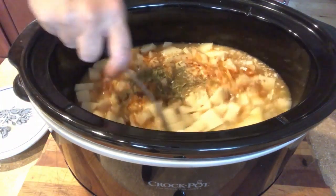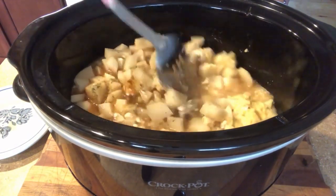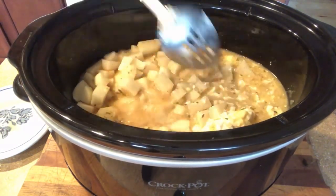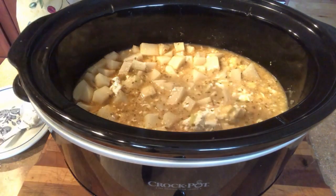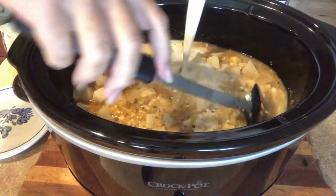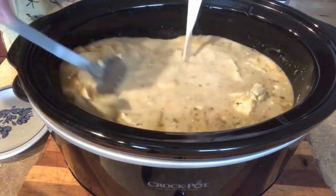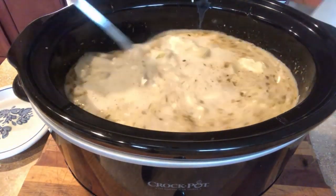So I've got it on high now. I'm going to leave it on high for an hour, but I am going to add milk now, and you're going to kind of free pour it. And if you need more cream cheese, who the heck ain't got cream cheese on hand? Let's see what happens. So here we go. Free pouring milk. So I want to loosen this up, and I need liquid for my taters to cook.